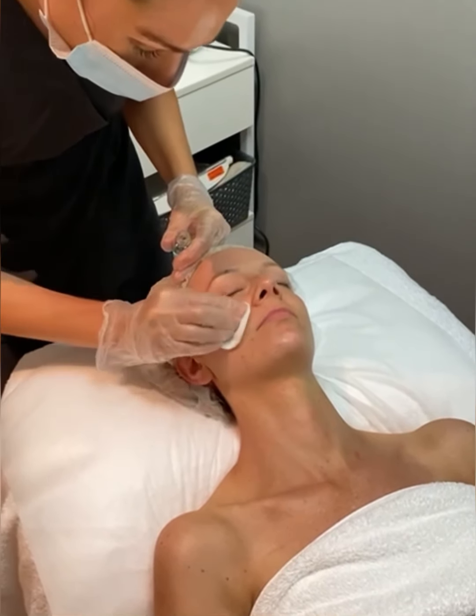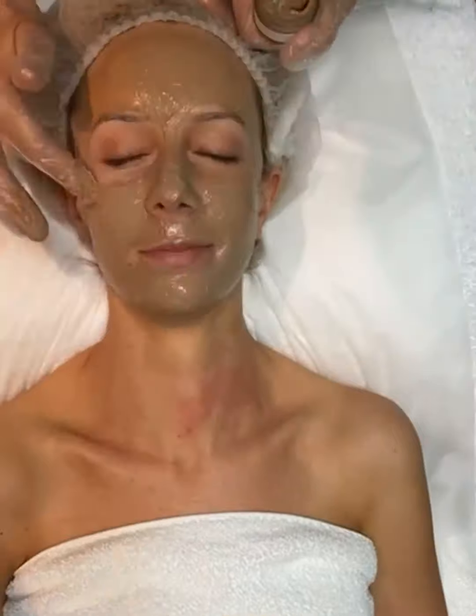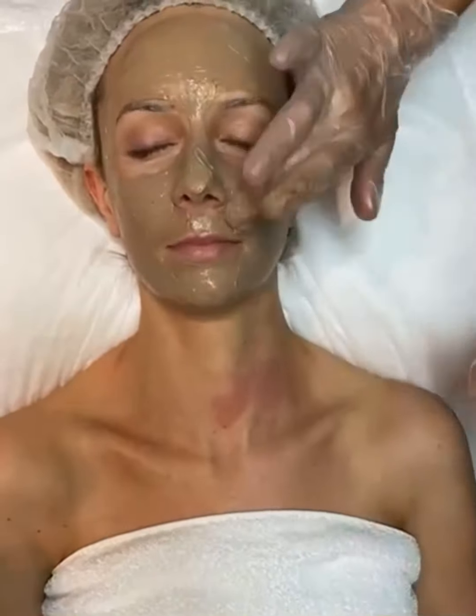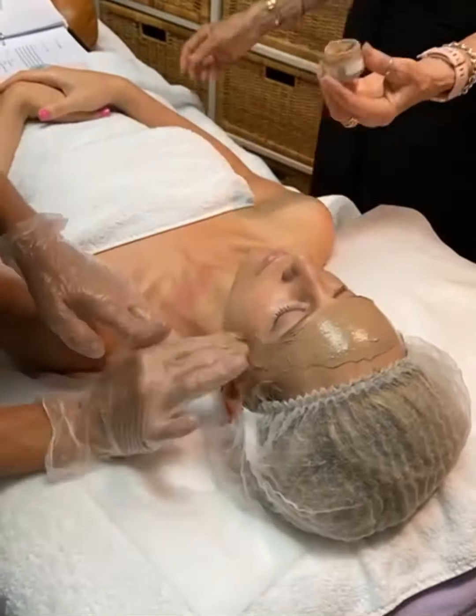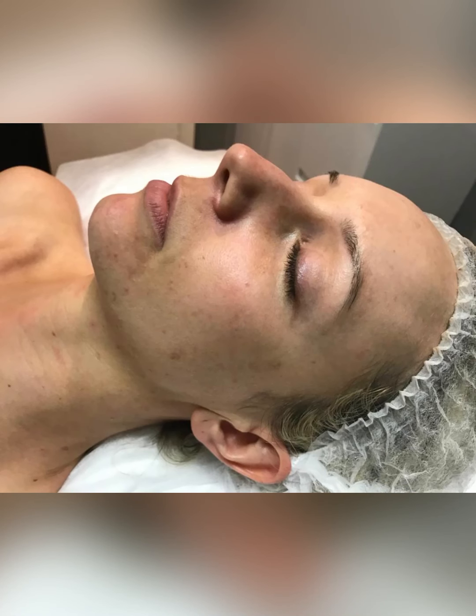Cosmelan is a depigmentation peel applied in salon and left for 8 hours. There is 10 to 14 days of downtime with Cosmelan. Strict home care needs to be adhered to. Results will peak at the 8-week mark. Today we'll be treating my inflammatory pigmentation caused by sun damage, evening my skin tone and stimulating rejuvenation.